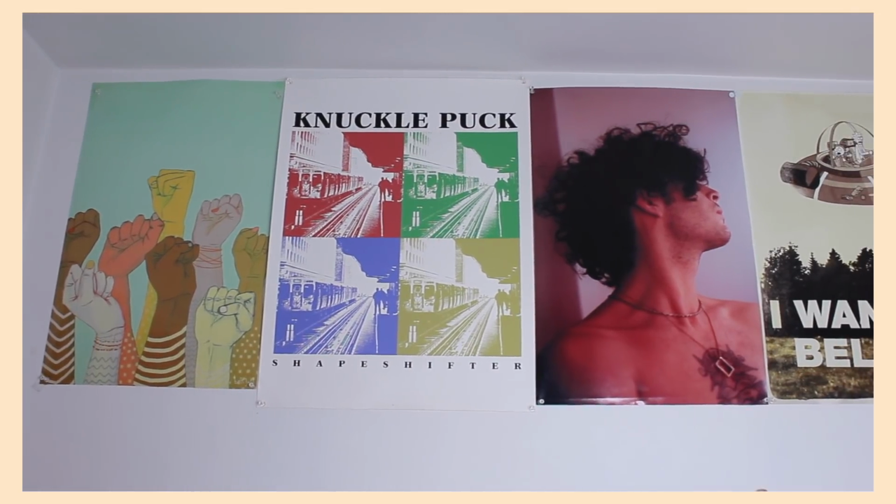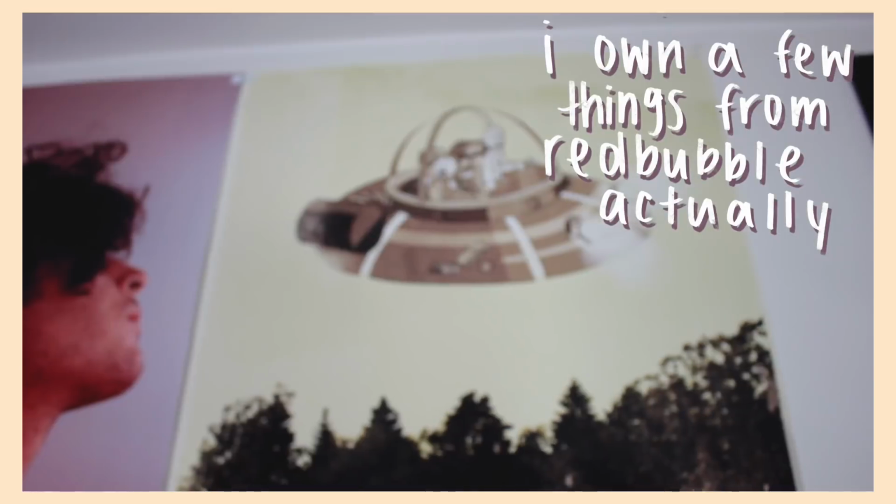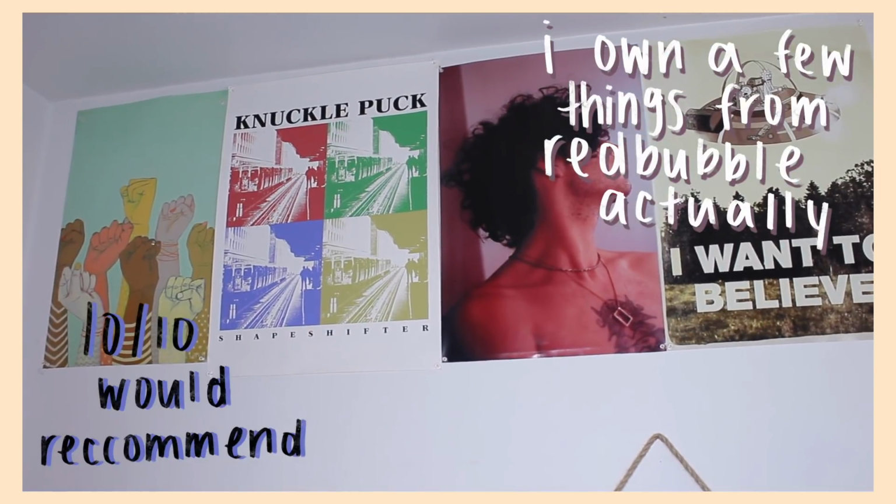And then on this wall, lining the ceiling, we just have some posters. They're all from Redbubble except for the Knuckle Puck one. That one came with a CD pre-order.